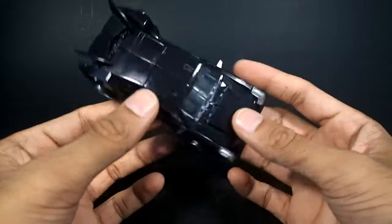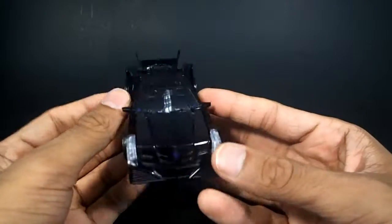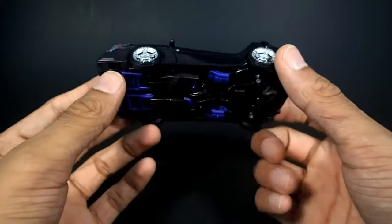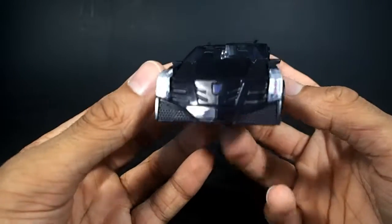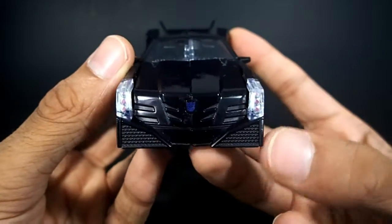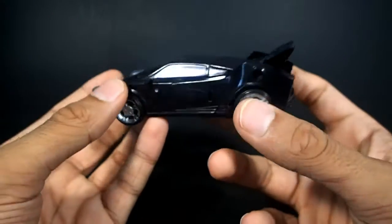Because this is the only one that really, A, it was cheap, and B, it was the only one that kind of screamed at me saying, this is a good figure, this looks really good, and it is very show accurate. Just underneath, all you can see are the robot mode thighs and the back of his head. But detail-wise, there isn't very much detail, only on the front. You got a Decepticon symbol and some vents there and the headlights, and that's really it.